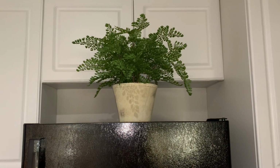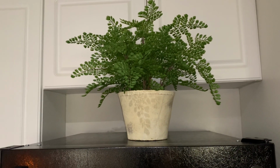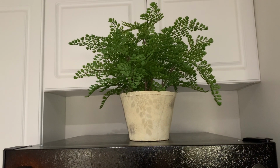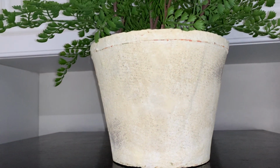I've also added this faux greenery. This is from Target as well. And I pretty much think that everyone has this in their homes right now. I mean, it's so pretty. I love the pot. I think it looks very realistic. The whole plant itself looks very realistic. I love how it just drapes over. It's just a really nice piece to have in your home. So that's pretty much all that I have to share with you guys today.